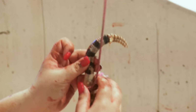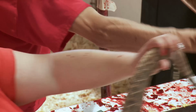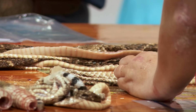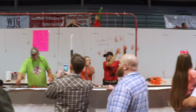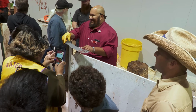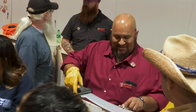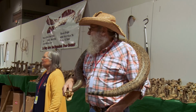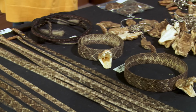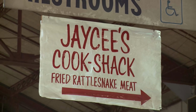Now this event definitely draws criticism. It can certainly feel barbaric to outsiders, like some old vestige of the Wild West that should also go the way of the buffalo, especially to those who don't live around snakes. However, there's no denying, here in West Texas, it's more than just a fest. It's part of their cultural heritage. And staying true to the rules of the Wild West, well, no part of the snake is wasted, because if you're gonna kill it, you better eat it. And that's exactly what they do.